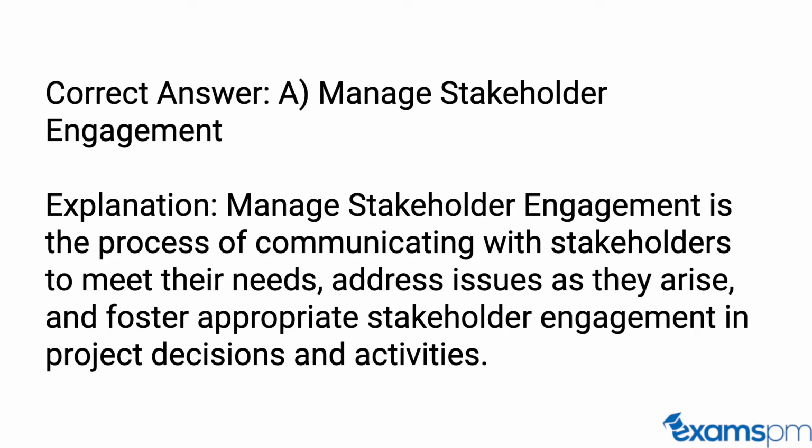Correct answer: B. To track, review, and regulate the progress and performance of the project. Explanation: the monitor and control project work process is designed to track, review, and regulate the progress and performance of the project, identifying any areas in which changes to the plan are required.